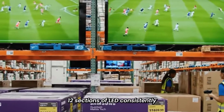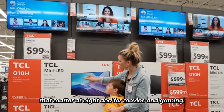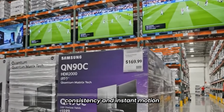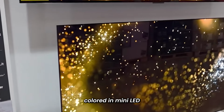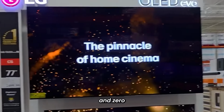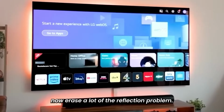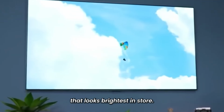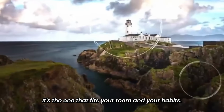Across 12 sections, OLED consistently dominated the categories that matter at night and for movies and gaming. True blacks, zero blooming, off-axis consistency, and instant motion. QLED and mini-LED struck back on full-screen brightness, daytime visibility, and zero burn-in stress, and matte OLEDs now erase a lot of the reflection problem. The lesson's simple. The best TV isn't the one that looks brightest in store, it's the one that fits your room and your habits.